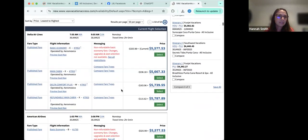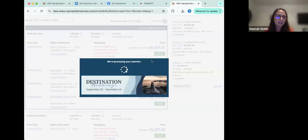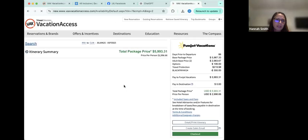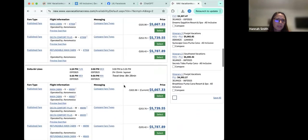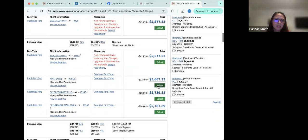Okay, so now that we selected the room, it's going to take us to, I'm actually going to do main cabin, just because if my client's not penny pinching, it's a little less stressful to not have to worry about making sure they sit together last minute. So I'm going to do the main cabin. And then we'll select the next one on the return.